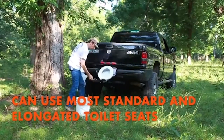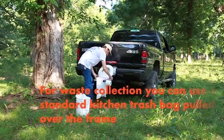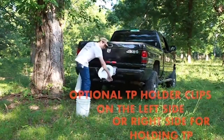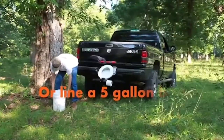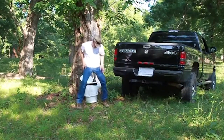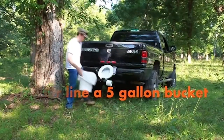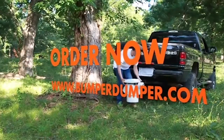The seat is installed on the car's trailer hitch. For greater comfort, there's a toilet paper holder that can be placed either on the right or the left side. The waste goes into a regular garbage bag and is then disposed of. Alternatively, the Bumper Dumper can be equipped with a special bucket. In this case, the toilet can be placed anywhere and a car isn't even needed. You can buy it for $80.